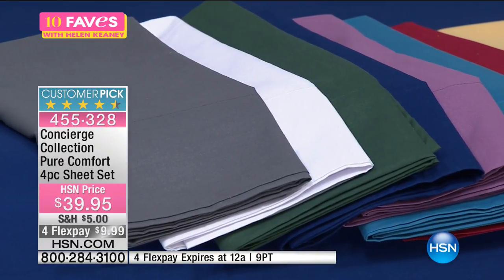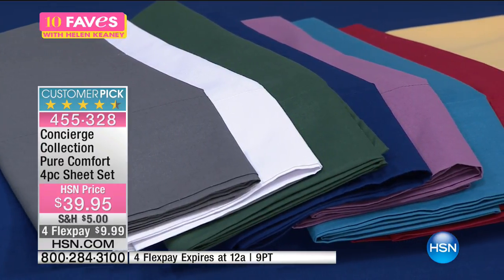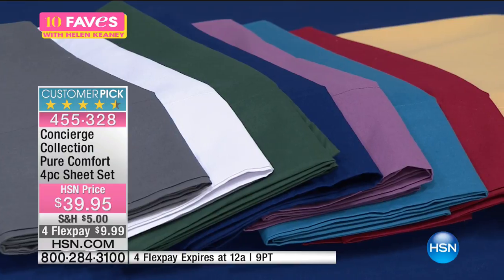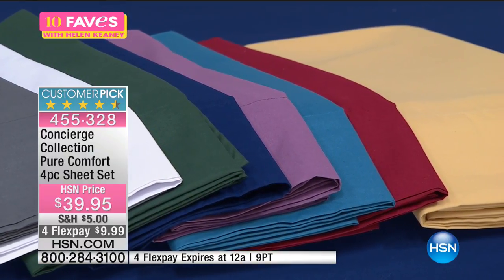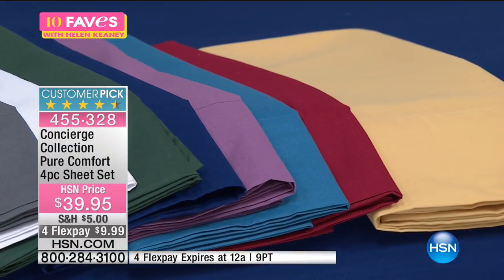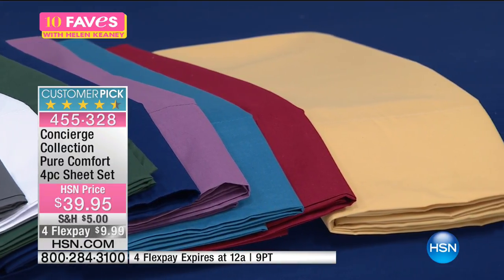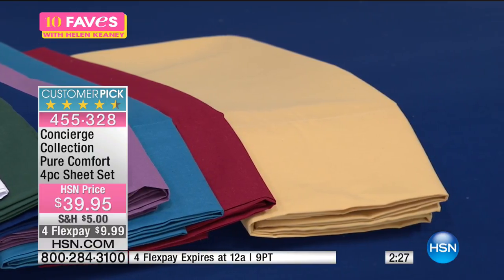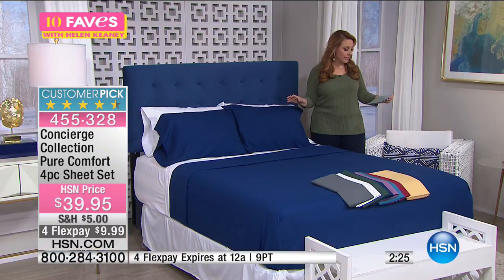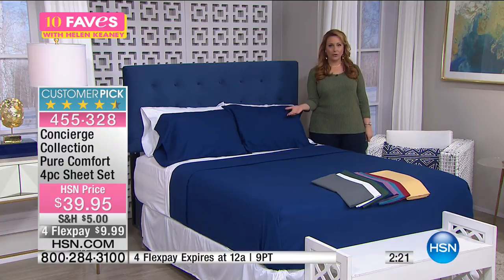These are a lot of great jewel tones. We also have, of course, white. Depending on how you decorate, there really is something for everybody. We've got the gray, the blue, the green, great for a guy's room or a girl's room, and in white, so they're very gender neutral. And then there's that beautiful gold, which is called wheat. The sizes we have are twin, full, queen, king, and California king.